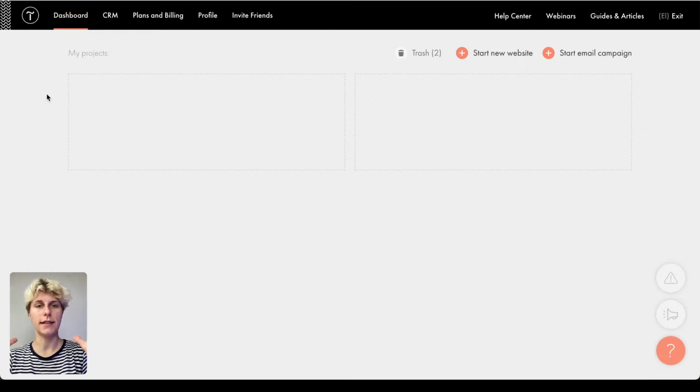So this is the dashboard. This is the screen that you should see right after you register on Tilda. I will not waste your time showing how to register and verify your email, but it's very easy. You just need to input your name, your email, and come up with a password, and then verify your email and you are good to go. So this is the clean dashboard, the first screen that you would see after creating a new account on Tilda.